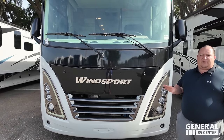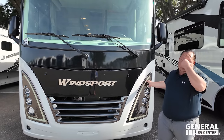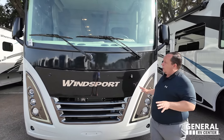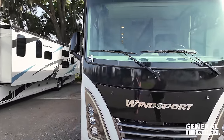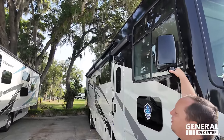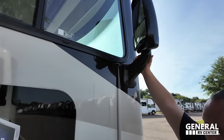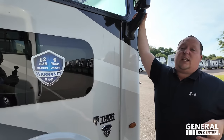When people ask me the difference between the Windsport and the Hurricane, this is the only thing that's different that I notice. It's just the headlight design. Overall, both of them look good. We have a nice big windshield right here. And then coming on down, we do have these nice black mirrors on both sides, with cameras integrated in the mirrors.